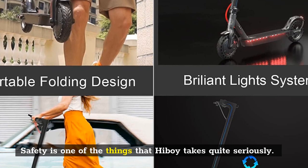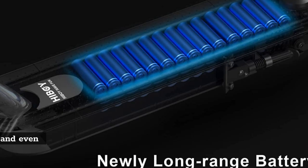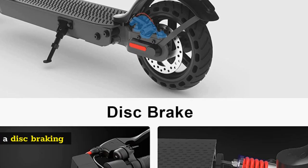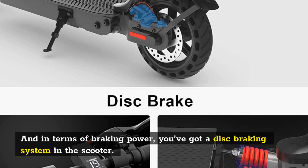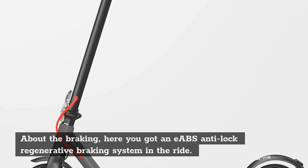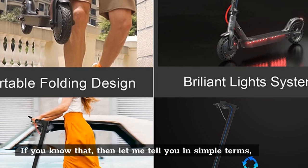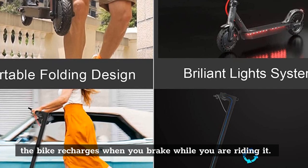Safety is one of the things that Hiboy takes quite seriously. That's why you will find lights on the front, rear, and even in the middle. And in terms of braking power, you've got a disc braking system in the scooter. About the braking, here you got an EBS anti-lock regenerative braking system in the ride. If you know that, then let me tell you in simple terms, the bike recharges when you brake while you are riding it.